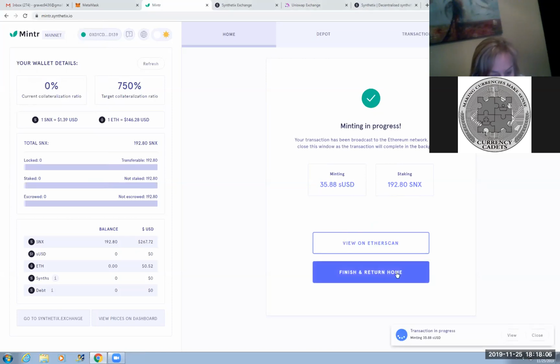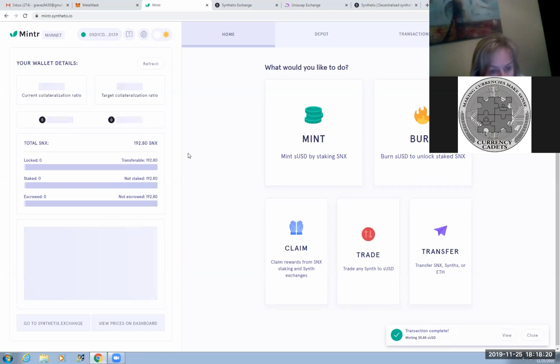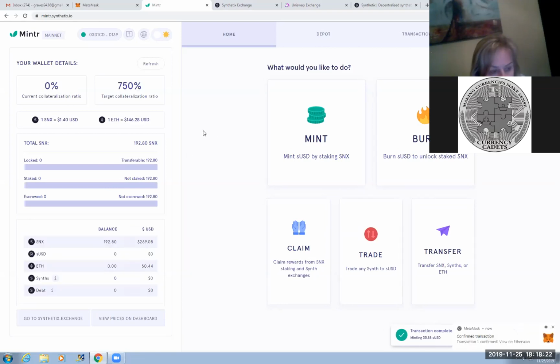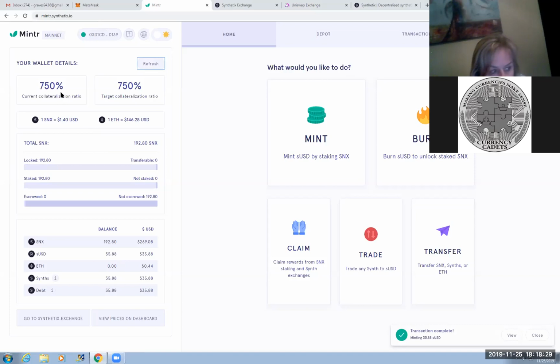Now it's saying the transaction is in process. It says finish and return home because it will run in the background. This is pretty cool. So I'm going to click finish and return home. Oh, transaction complete. Wow, dang, that's fast. Your internet is way faster than Tracy's. Now I'm going to hit refresh and let's see what the target goal is now. Boom. It's going to this number over here, which is what it's going for right now. It is in the process of getting ready to return that amount to you.